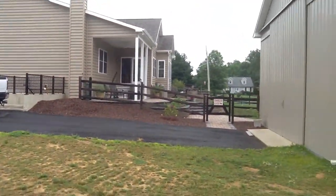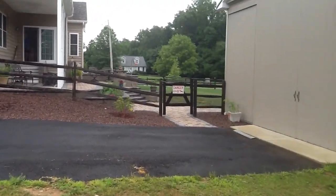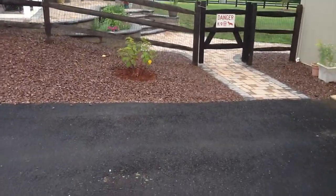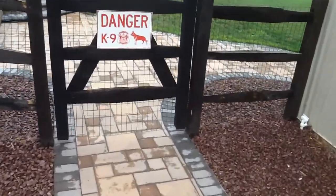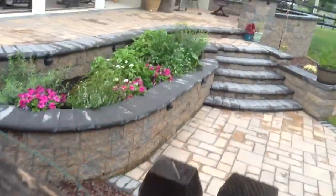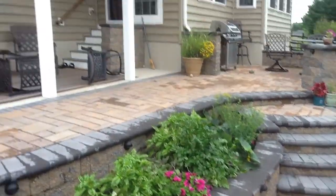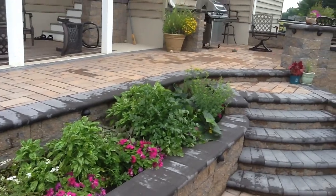My wife's standing at the door with the dogs telling me not to walk in the mud puddle. And there we are. Neighbor across the street. And back in. Our herb garden for kitchen herbs. And my lovely wife. Peace out.